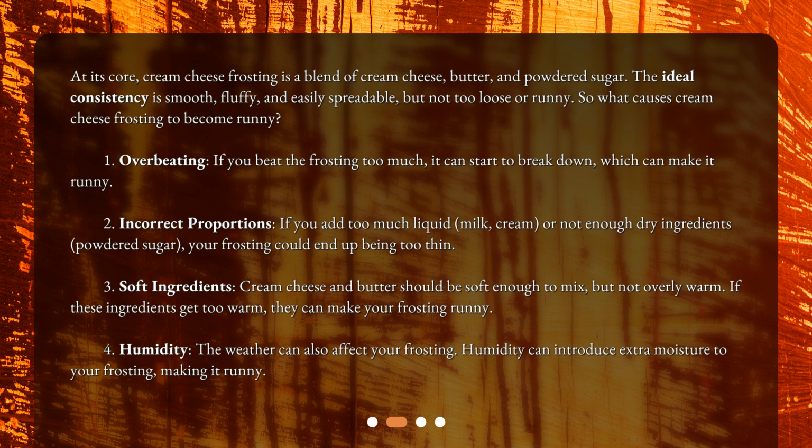3. Soft ingredients. Cream cheese and butter should be soft enough to mix, but not overly warm. If these ingredients get too warm, they can make your frosting runny. 4. Humidity. The weather can also affect your frosting. Humidity can introduce extra moisture to your frosting, making it runny.